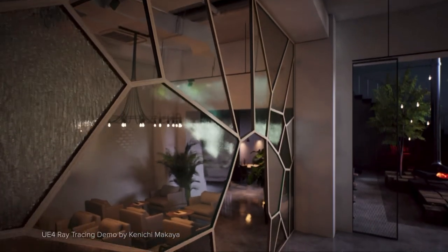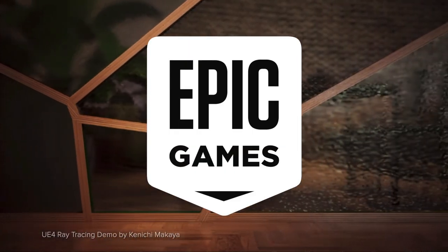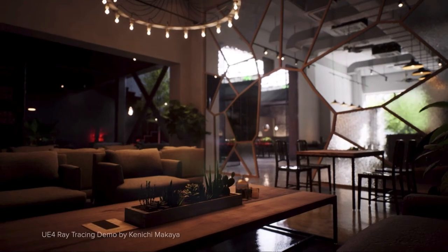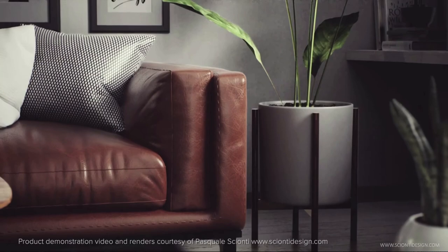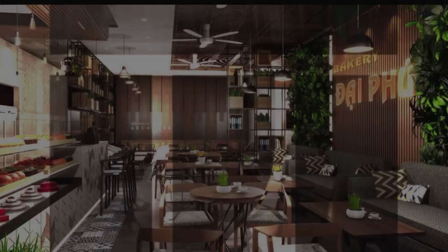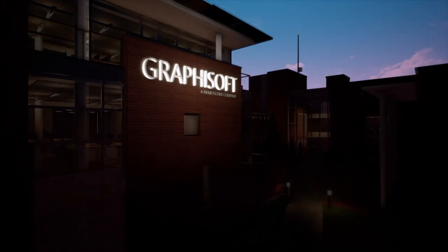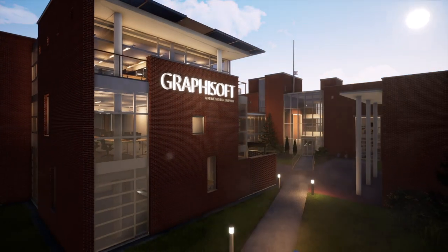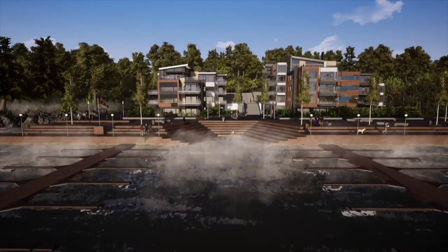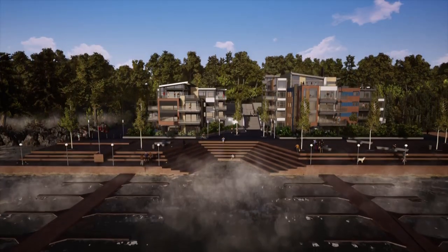At the forefront of this transformation is Epic Games, creator of the Unreal Engine, which from now on is the heart of the powerful award-winning real-time visualization tool, Twinmotion. Graphisoft, pioneer in the development of BIM architecture software, has partnered with Epic Games to offer the best visualization technology currently on the market.